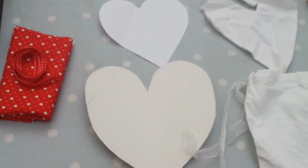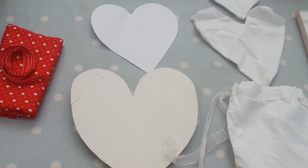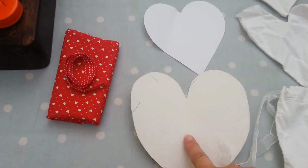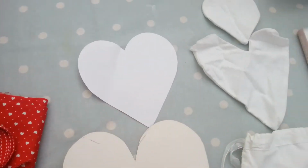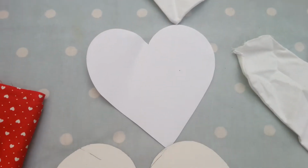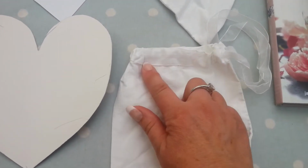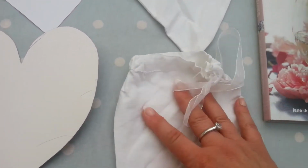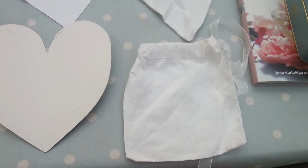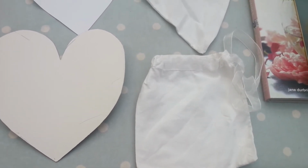I made templates for the lavender bags, so you could choose the size that would suit you. I made a larger size here and a smaller size, and also a very small lavender bag size. I also made a little ordinary bag which you could put lavender in, and I sewed the top around the edges and put a nice ribbon so that it can be tied, and you can put lavender in that and put it in your pillow, and it smells amazing.